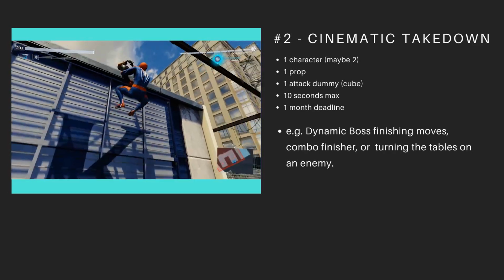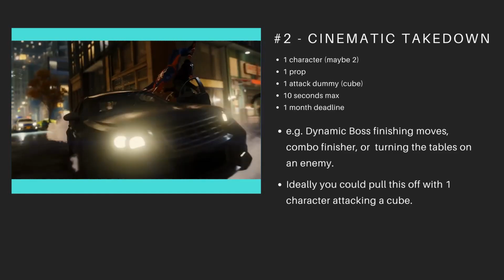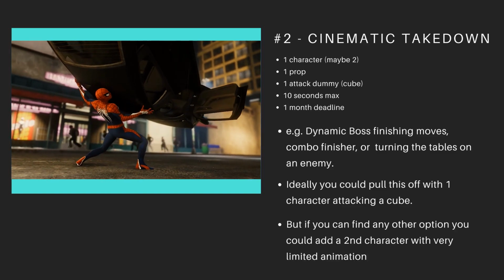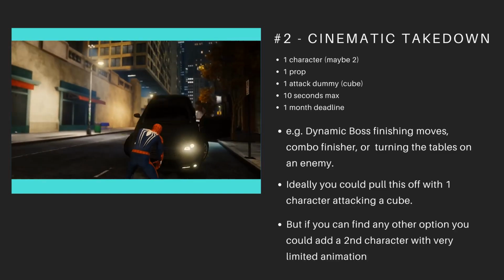If you absolutely can't find a way to use a simple cube as an enemy for your character to fight, so you can just focus on really animating the one guy, you can add in a second character, but you really want to keep their animation limited so that you can keep this shot simple, and get hired, because it can very easily balloon into a much bigger thing.